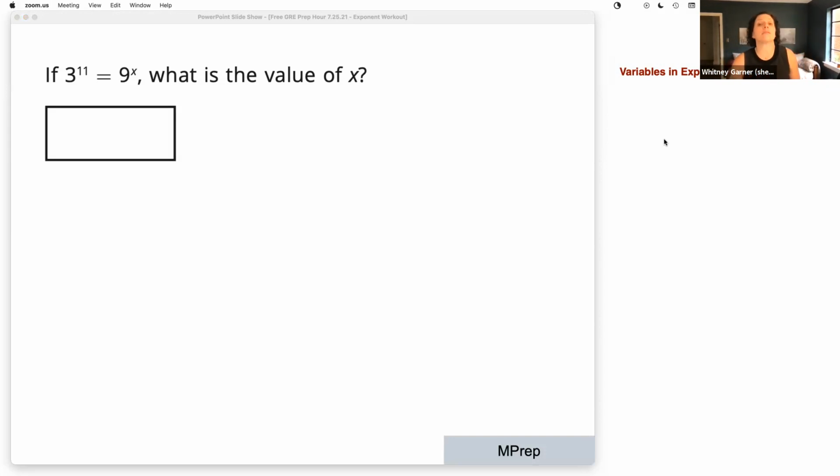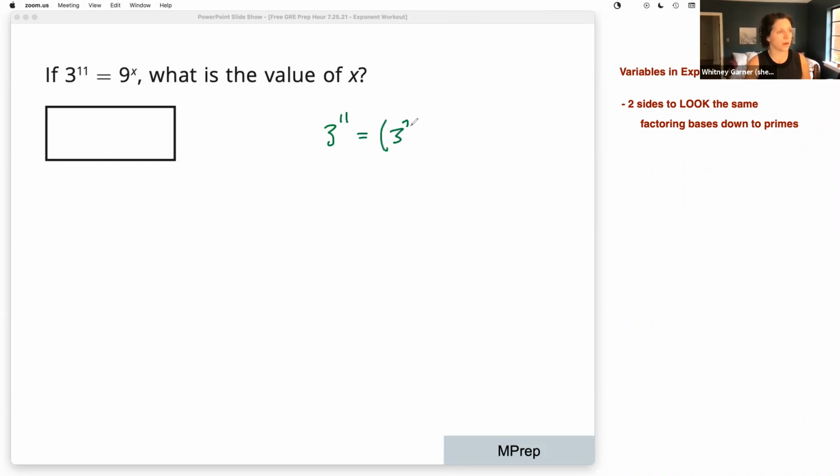So the way we're going to do this is that we need the two sides to look the same as much as possible. And often what that means is factoring bases down, often to primes. It's usually the easiest way to get there. So I have 3 to the 11th on the left-hand side. That's already a prime. So 3 to the 11th equals 9 to the x power, and 9 is the same as 3 squared. So I have 3 to the 11th is equal to 3 to the 2x.